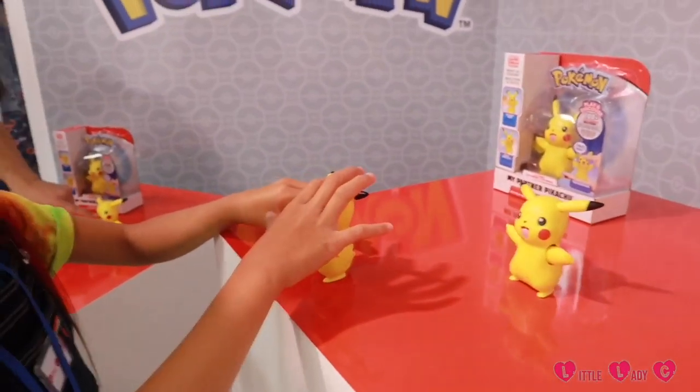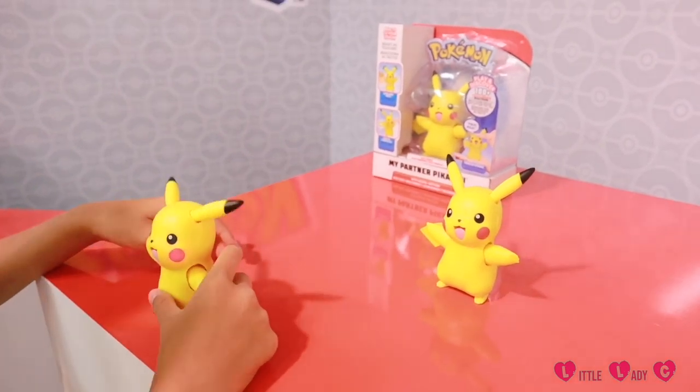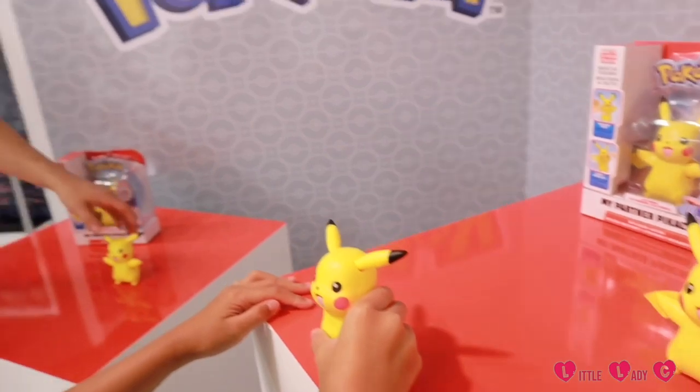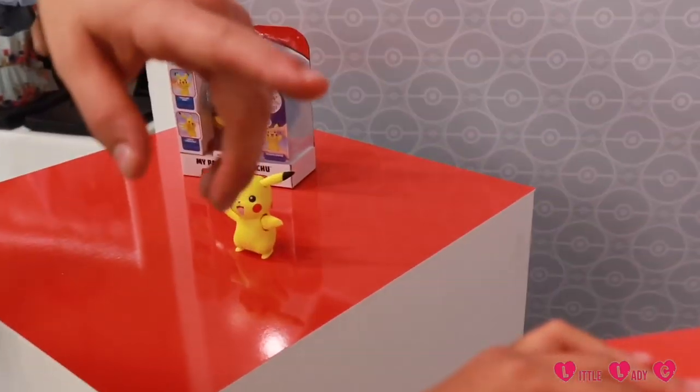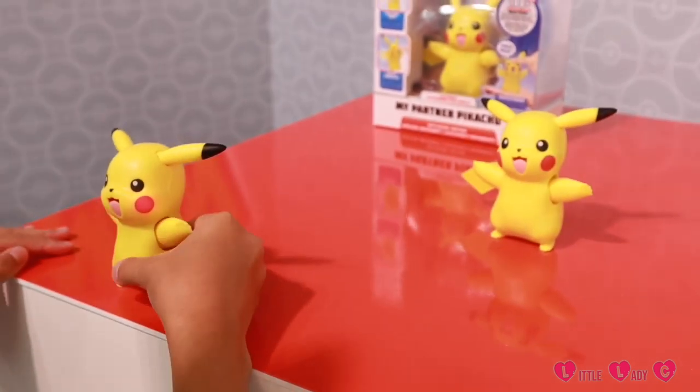Nose and in his tummy, and if you press them in certain ways, there's supposedly over 100 different combinations that he's going to have when he comes out. I think you just made him use Thunderbolt attack. If you leave him for too long, he'll get a little bit sleepy.